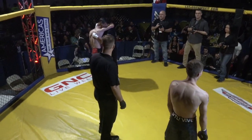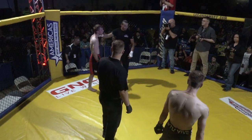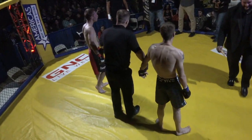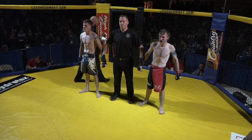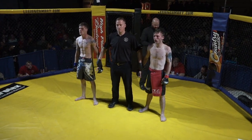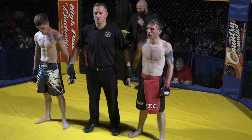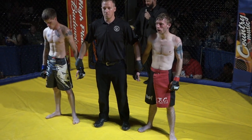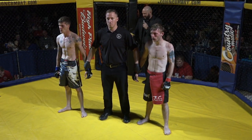Right. What a debut for McGee, though. Oh yeah. I think we'll see a little bit more out of him. Yeah, definitely. He looks the part. He's ripped. He's got a muscle mass to him at 125 pounds. I think this is where he definitely should be. And I'm excited to see how good of a fighter he becomes. The rear naked choke, Jimmy.